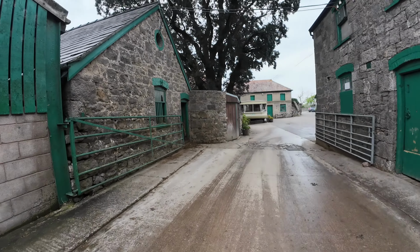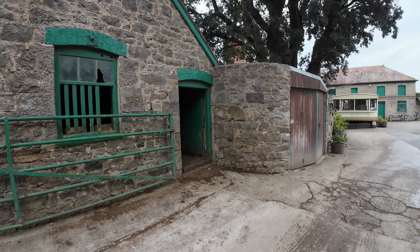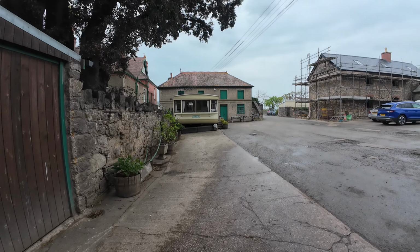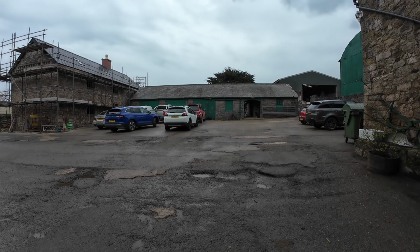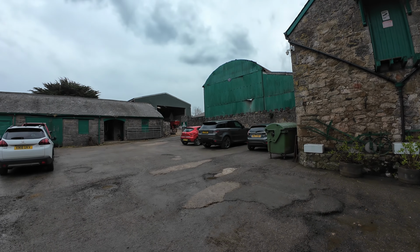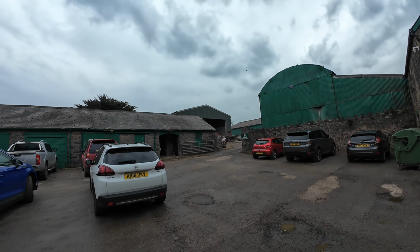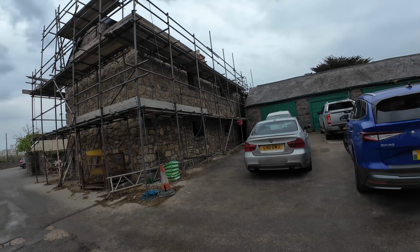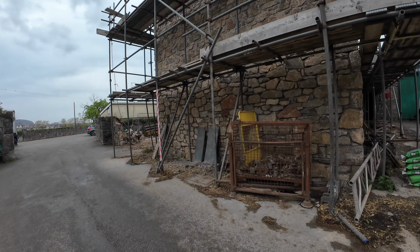So this is the actual entrance into the campsite itself. You go through here down to the fields down the bottom. This is their courtyard. Caravan on the left is the booking office, so that's where you book on when you arrive. They've got some building works going on. I'm assuming it's like a renovation on an old building they have there on site.